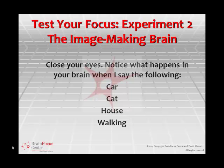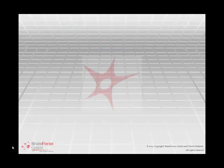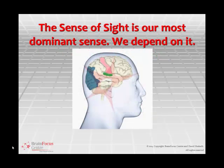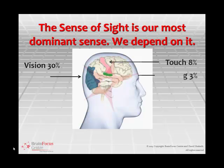You will have noticed that when you hear the word or see it on the screen, a picture or image will have appeared in your mind. This experiment shows that human beings think in pictures. It's one of the laws of thinking. Our mental picturing ability is reflected in the 30% of higher brain matter that is dedicated to visual processing and our dependency on the sense of sight. Compare that to about 8% for touch and 3% for hearing.